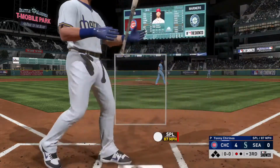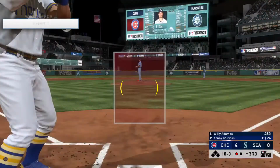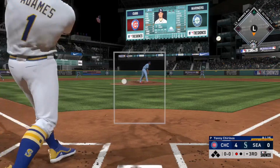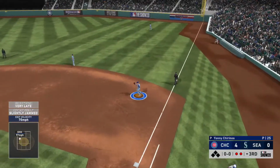Got him swinging on the split-fingered pitch, and that's out number 1. Now at the plate, Willie Adames. He'll get to take his first cuts here. And the pitch. Line to the right side. Leaps high as he makes the catch.